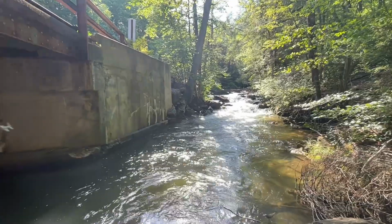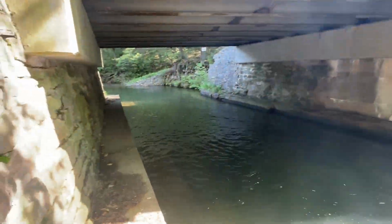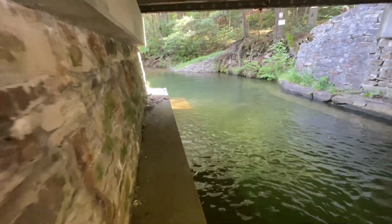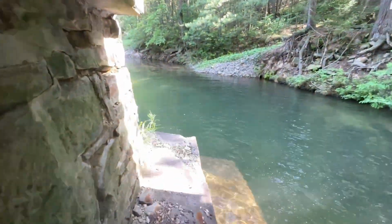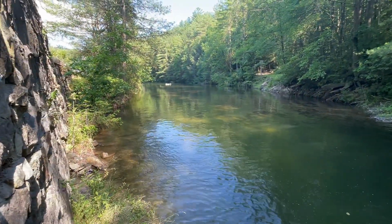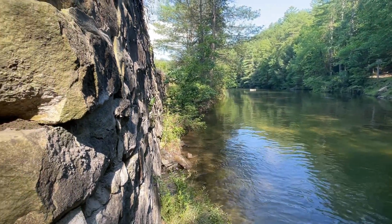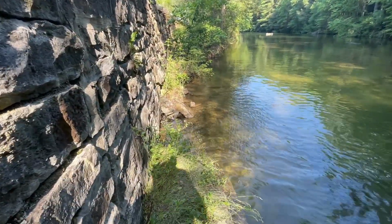And this is Rattling Creek Run right here. It is just part of it. It goes all the way over into the reservoir. It comes out to this big, beautiful space here. And look at this wall for the bridge. It's all stone and mortar. And you can go out to the ledge here.